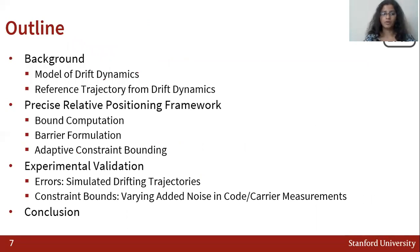Here's the outline of my talk. First, I'll provide a brief background on the model of drift dynamics. Next, I'll talk about the proposed framework and the three main modules. Then I'll talk about experimental validation and results on a selected simulated tandem drifting case. And lastly, I'll conclude my talk.